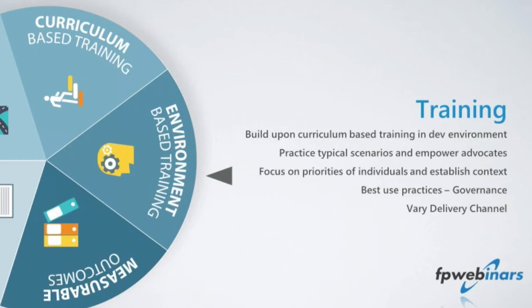And of course, let's make this environment-based training sync with the governance plan that we've developed either as part of the ongoing implementation or that we have developed as part of the implementation that's already completed. That's really important. Why spend time in governance if you're not leveraging that work as you're doing the training?